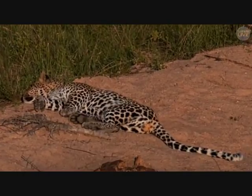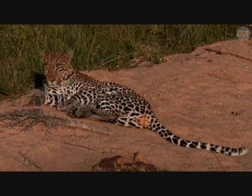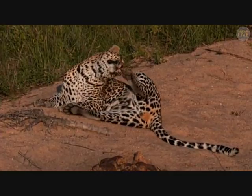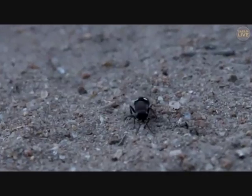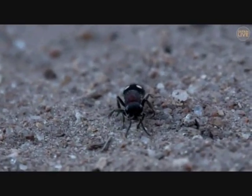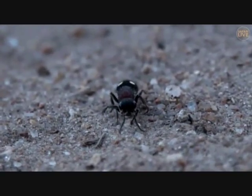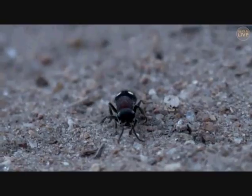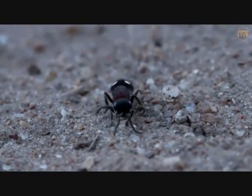also has spots, but is not necessarily that relaxed and can be quite painful if it gets you. This is the velvet ant, of course, and its most notable feature is that it is not, in fact, an ant. It is a wasp, and it is a female wasp, and it can sting. She's got quite a nasty sting on her.